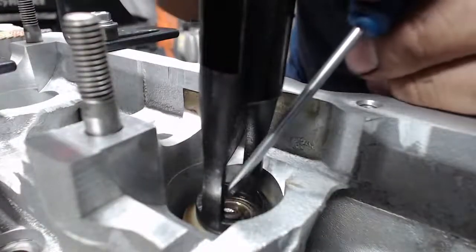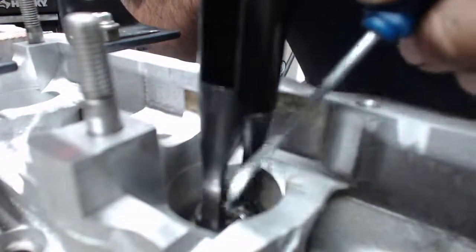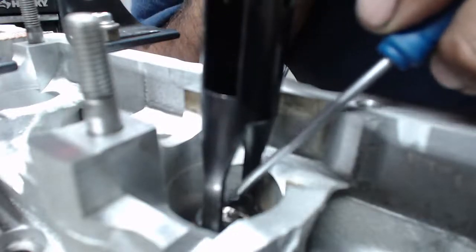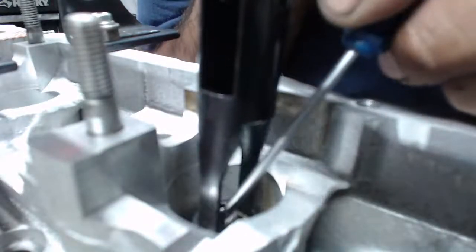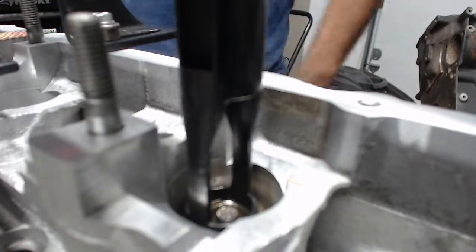Now we're going straight down. This is where we want to be. Here we go. Dang it. Had it almost in there. There we go. One done. Woo! We got it.